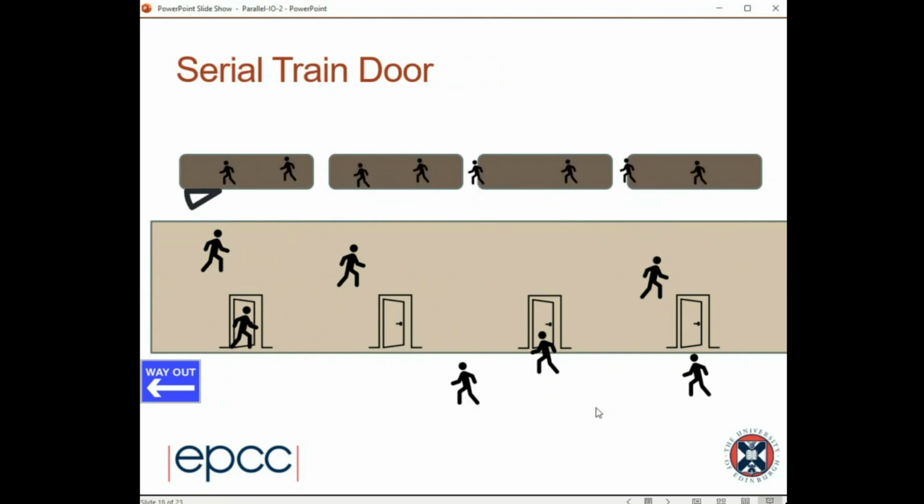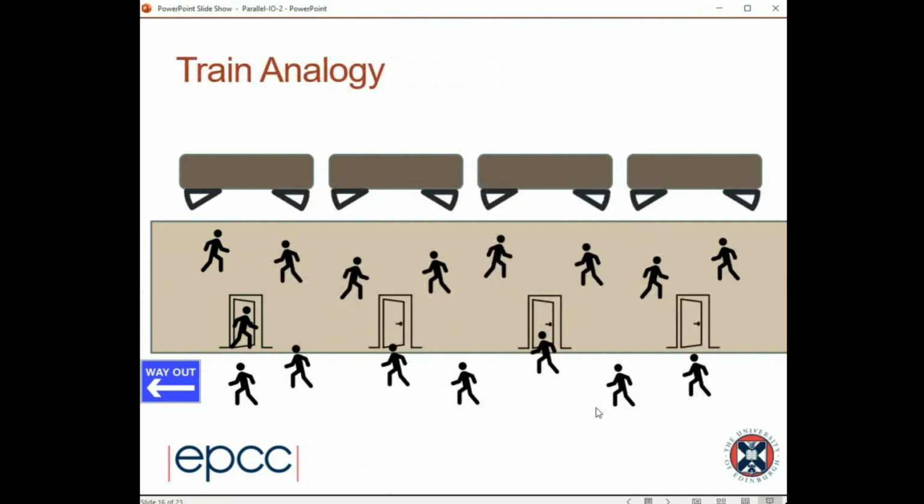So my view of a parallel Lustre file system is very much this. I think of a train, which are the carriages, and these are the nodes. You have potentially multiple processes writing per node. These are the train doors. The platform has a limited number of exit doors, which are what you're trying to get out to.